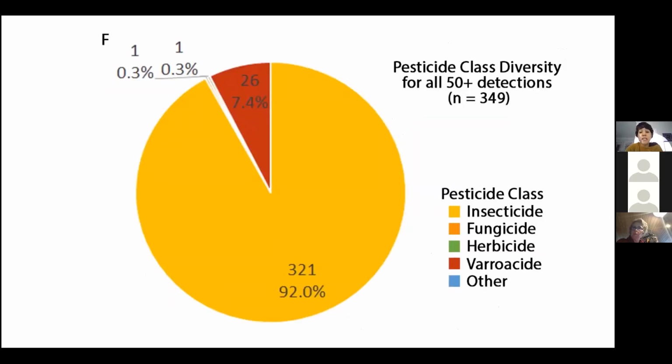And when we do this, beforehand, you saw that we had 2,933 detects. But when we only look at pesticides that are contributing at least 50 points, we now only have 349 detects, and over 90% of those contributors are insecticides. The other 7% are varroicides, whereas herbicides and fungicides, there was only 1 single detect that contributed at least 50 points in either of those classes. Of the fungicide and the herbicide.